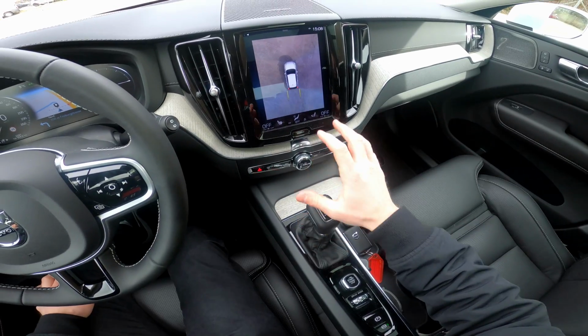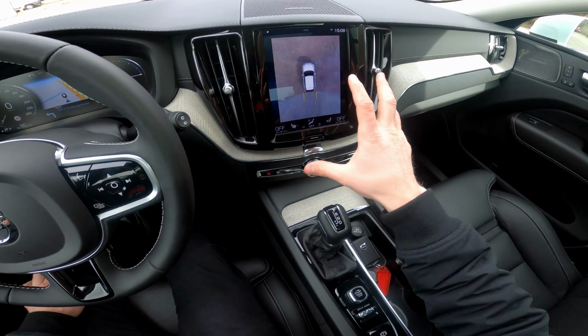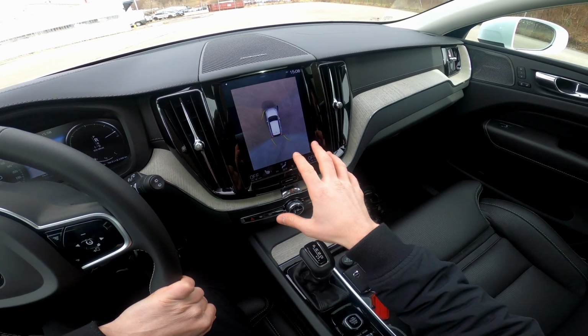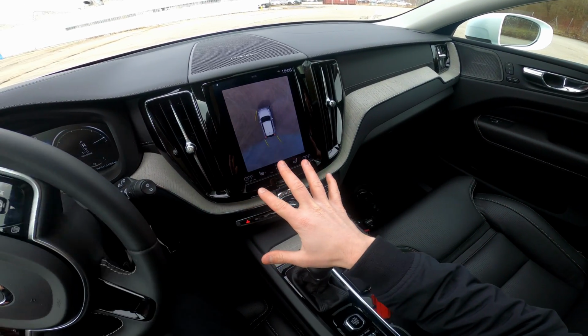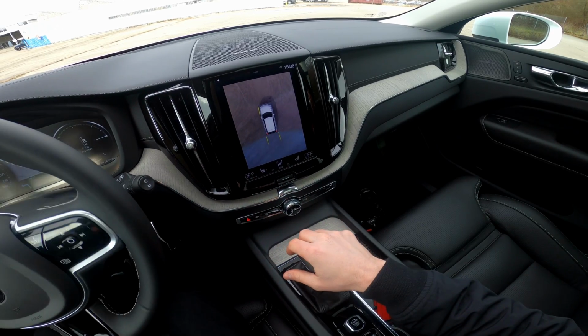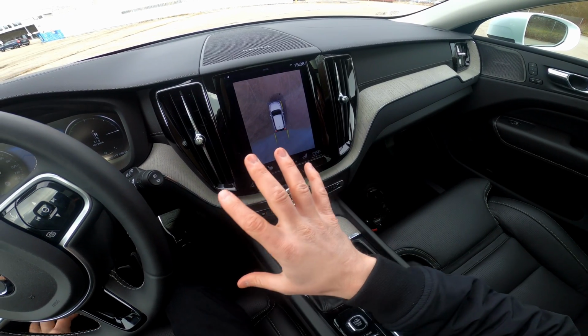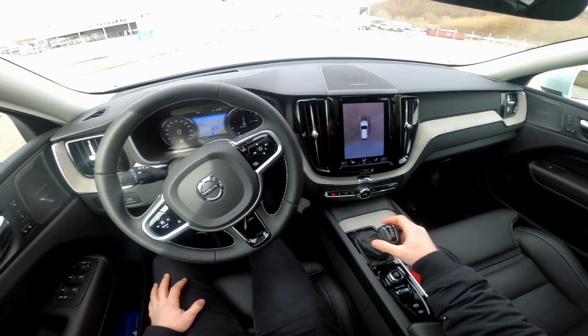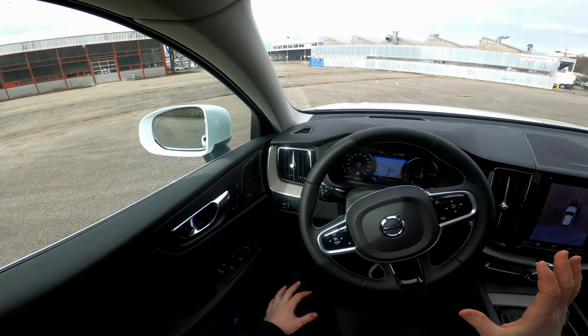Now you go in reverse, and you can see everything that's happening around. For example, in reverse, the car can map the ground, and you can see everything around it, which is just impressive. I love the way it looks. Let's put it in drive and drive the car.